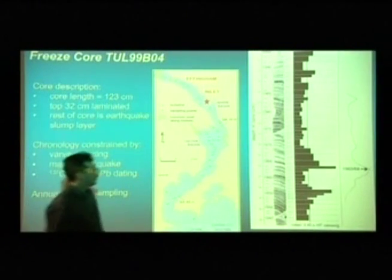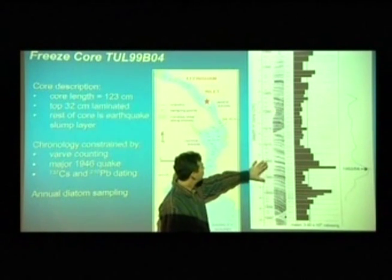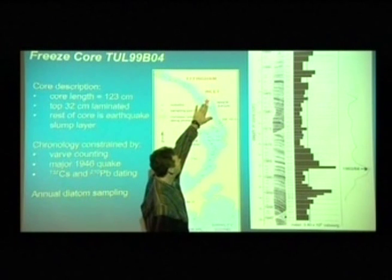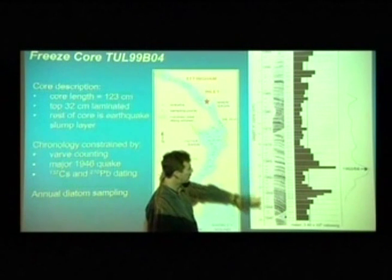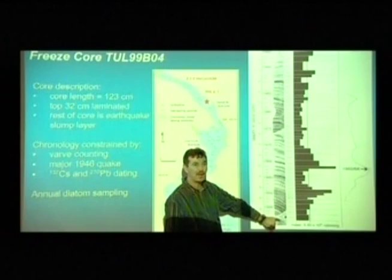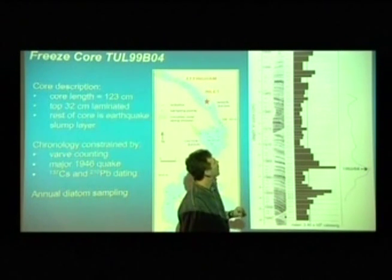Now, the first little core I'll show you is a freeze core. I showed you one of these ones. This was taken from Effingham Inlet, and this is where the core was taken, from this anoxic basin in here, anoxic with no oxygen in it, so there was no oxygen down at the bottom waters right here. The bottom of the core bottomed out in an earthquake record. There was a slump in 1946. There was a major earthquake in this area, and it ended in 1993.